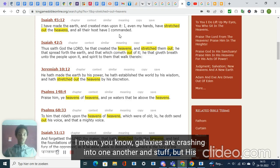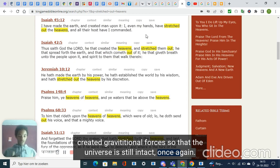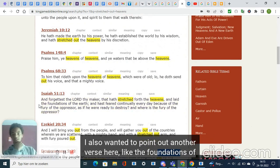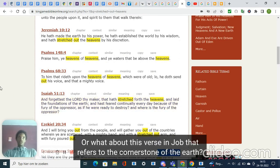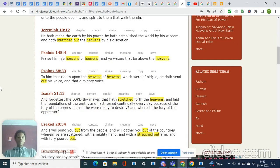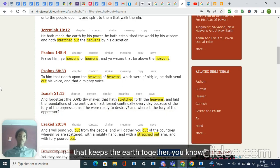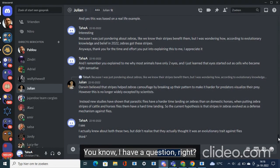I mean, galaxies are crashing into one another and stuff, but his hand made the cosmos. He stretched out the heavens. He commanded the host. He created gravitational forces so that the universe is still intact once again. I also wanted to point out another verse here, like the foundations of the earth. There are the layers of the earth. Or what about this verse in Job that refers to the cornerstone of the earth? What can it be other than this black hole in the center of the earth that keeps the earth together? You know, I have a question, right?